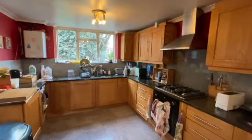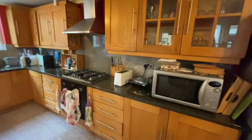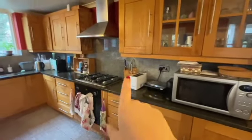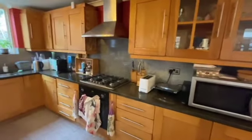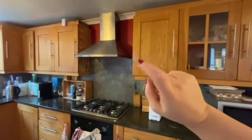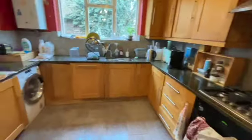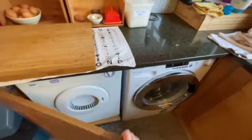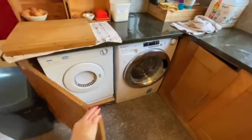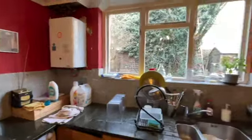So this is our kitchen. We do have all the appliances you could ever need. Everything: microwave, sandwich toaster, air fryer, juicer, kettle, everything. So yeah. And then each housemate has one of those cupboards, where we keep our personal stuff. We obviously have a washing machine and a dryer back here. Yeah, that's pretty much the kitchen.